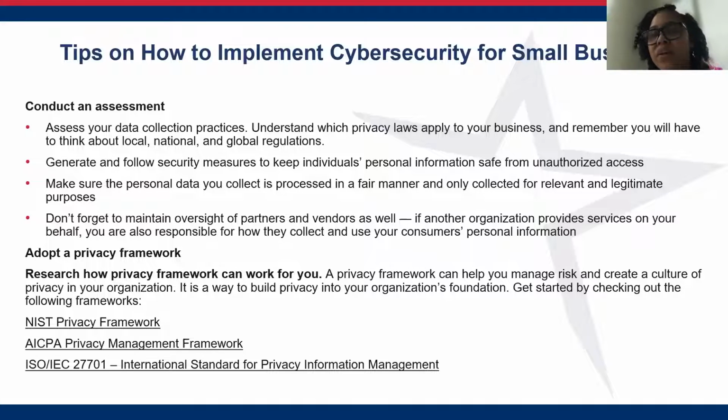And then also, if you're using any type of technology, you can also put together a way to monitor your audit logs to see what type of things are happening with your employees or even with your customers.